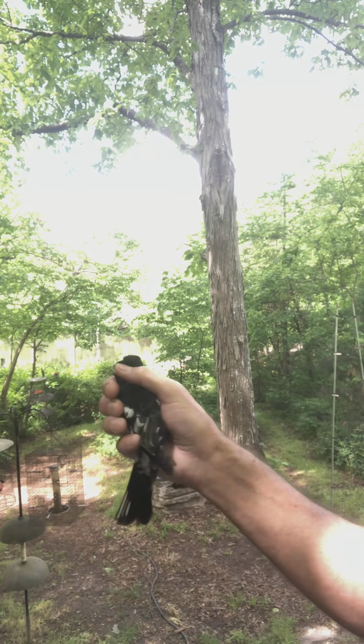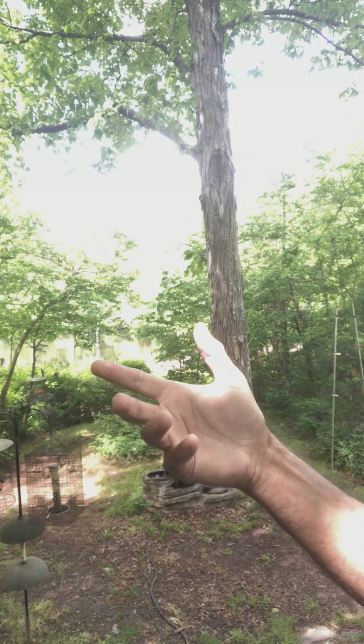So there he is, rose-breasted grosbeak. Nice to have such a colorful specimen that everybody can identify. And I'm going to let go. And we hope it flies above the net when I release it. There it went. Off to the west instead of to the north.